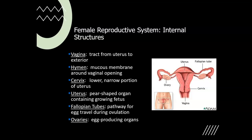The vagina is home to a normal population of microorganisms that help protect against infection by pathogenic bacteria, yeast, or other organisms that can actually enter into the vagina. So it plays an important role in keeping those things out.